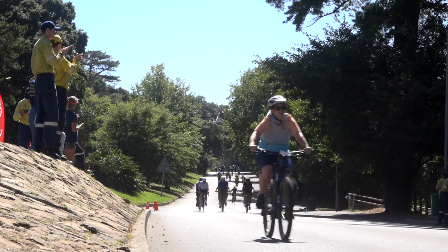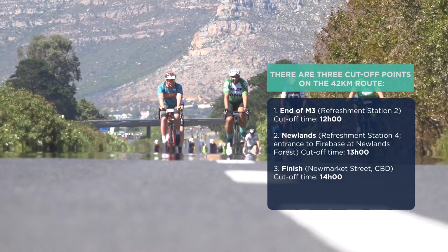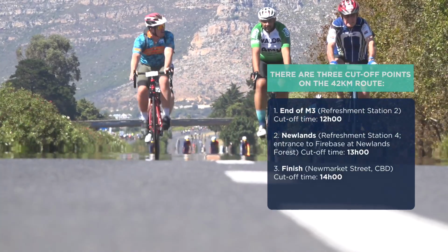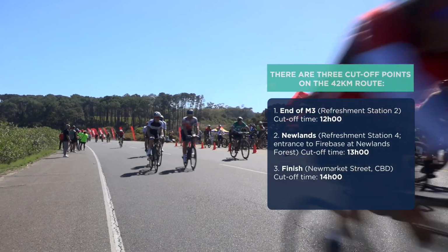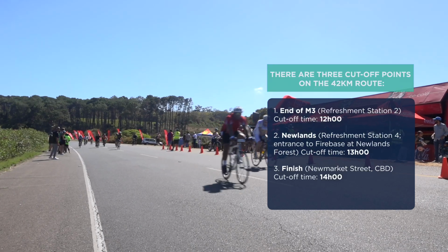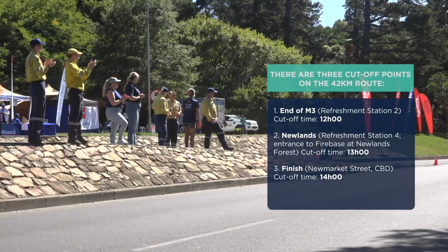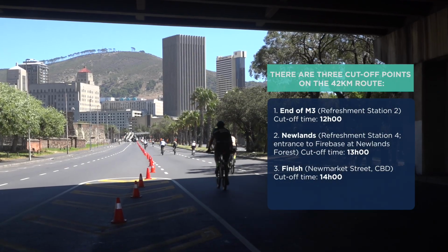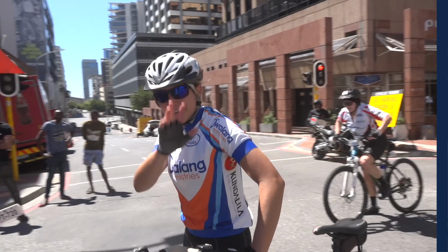There are 3 cut-off points on the 42-kilometer route. The first one is at the end of the M3. That's Refreshment Station 2. Cut-off there is 12 o'clock. The second cut-off point is at Newlands, which is Refreshment Station 4. That's the entrance to the fire base at Newlands Forest. Cut-off at this point will be at 1 p.m. Cut-off at the finish will be in Newmarket Street in the centre of town at 2 o'clock.